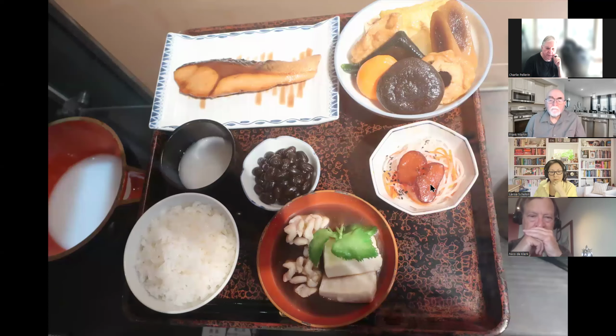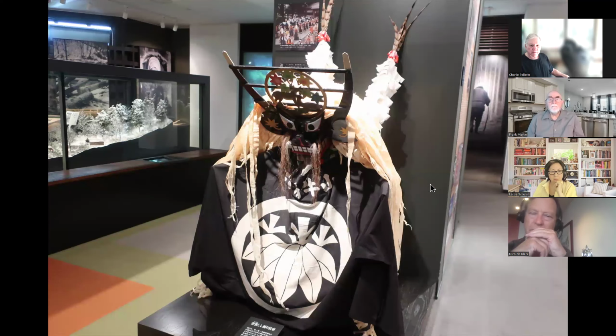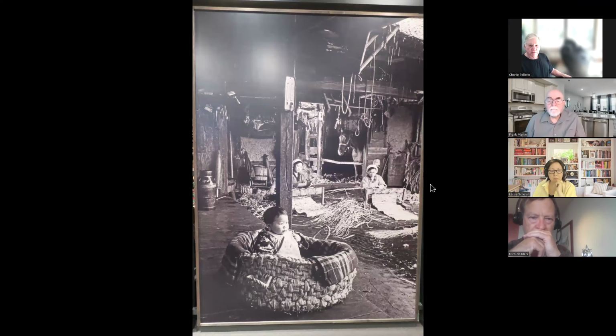I'm sorry, this is a meal in the museum. This is a meal of 200 years ago. A loom, life, and this is 100 years ago. This is not 1,000 years ago.